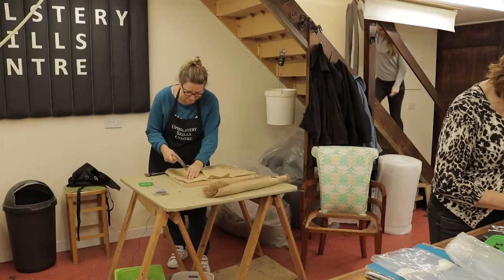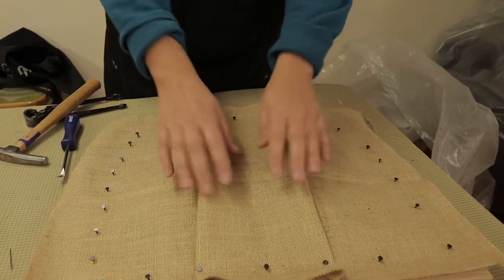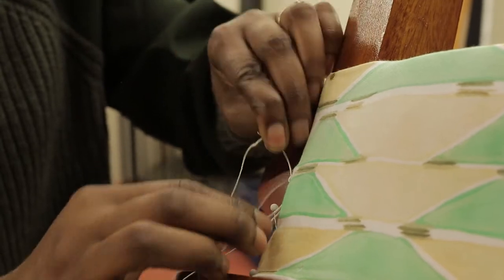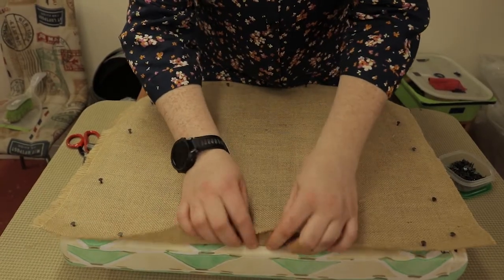But the crux of it really is to bring a piece of history alive, and to bring it alive in such a way that we pass on additional skills to the students. So it brings together skills that they've actually learnt within the centre, but also the other skills that they already have. And we've been able to combine all of those into this project.